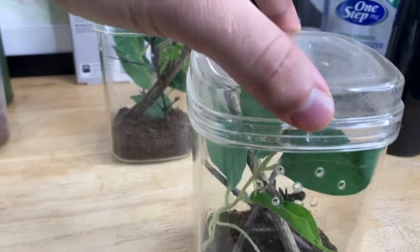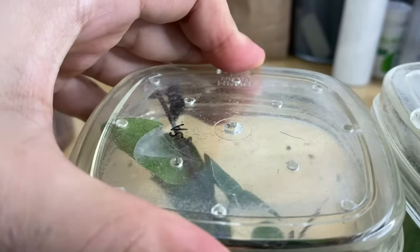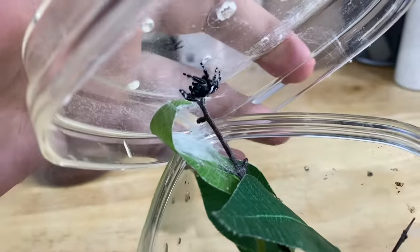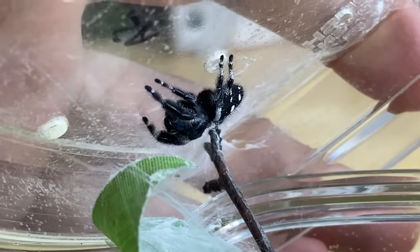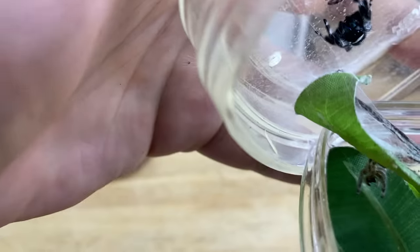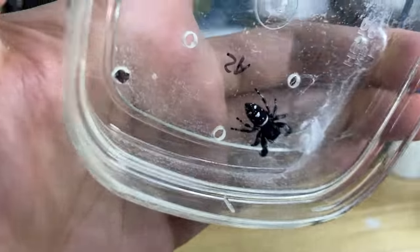All right guys, so first thing we're gonna do is a small update on my 2 Phidippus regius males. So these are the ones that I thought originally were a pair. Hey buddy. How you doing? I never want to damage their web here, but we gently do this. Should be okay like that.